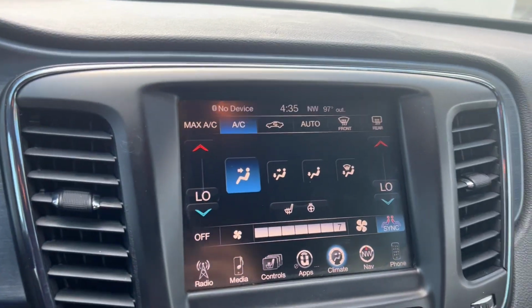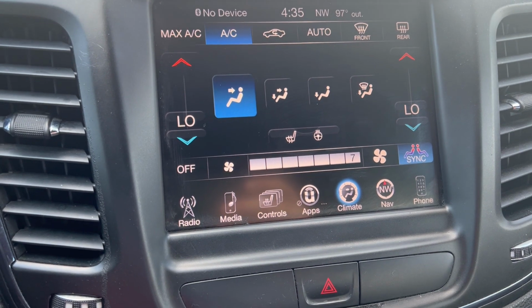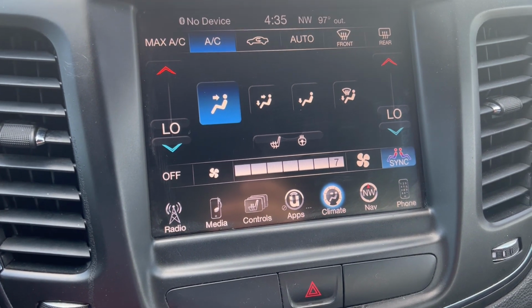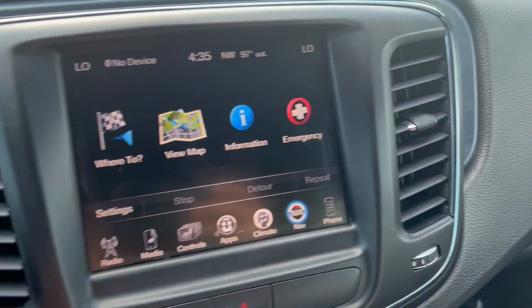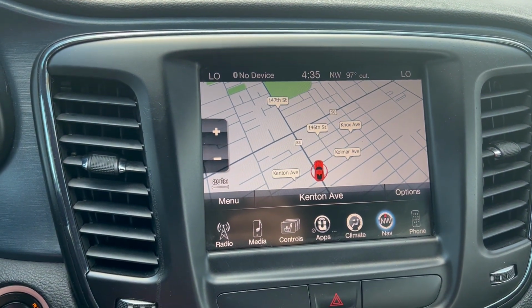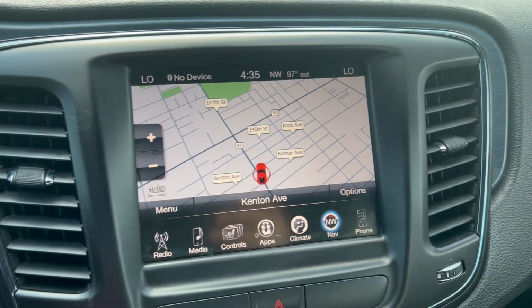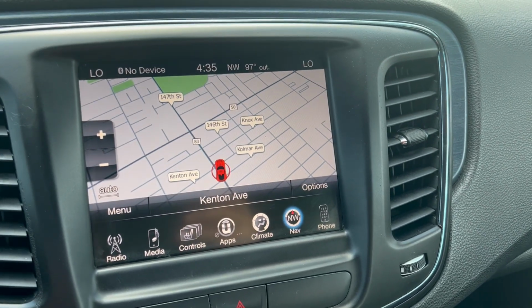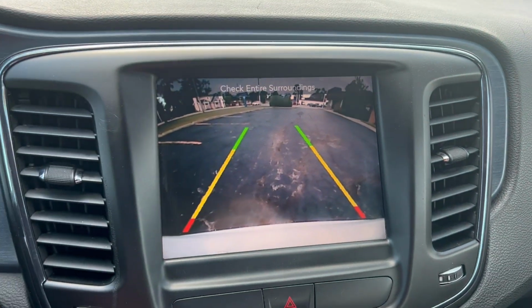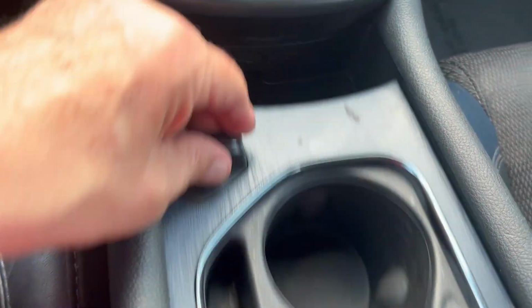We have the 8.4-liter radio that gives you controls for your seats, your climate, all your apps, and GPS navigation. So this all comes with that comfort group, along with the extras like the controls for heated seats, etc. Of course, it has rear backup camera. Have this console that gives you your media center.